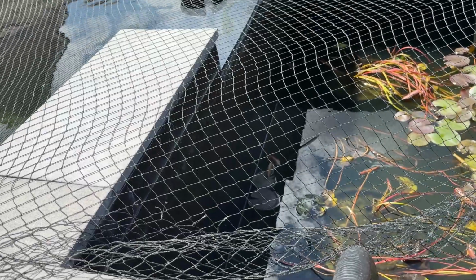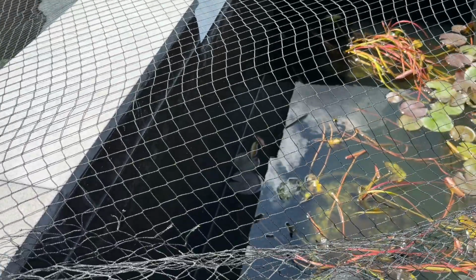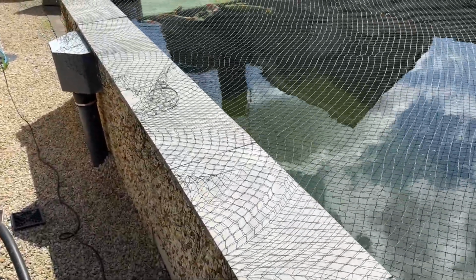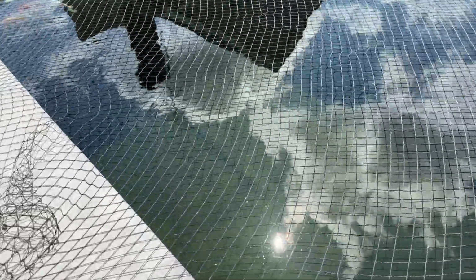take out a few of the dead bits of the lilies, put a bit of fertilizer in, top that up, do my bottom drain, flush, and definitely vac the bottom of the pond.